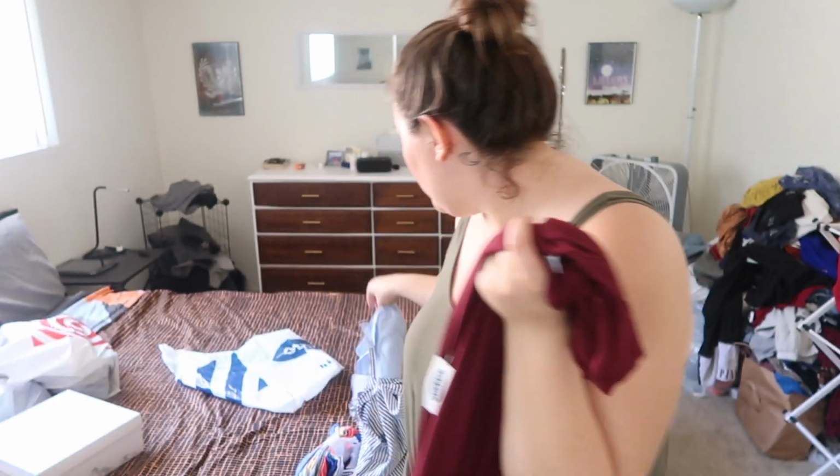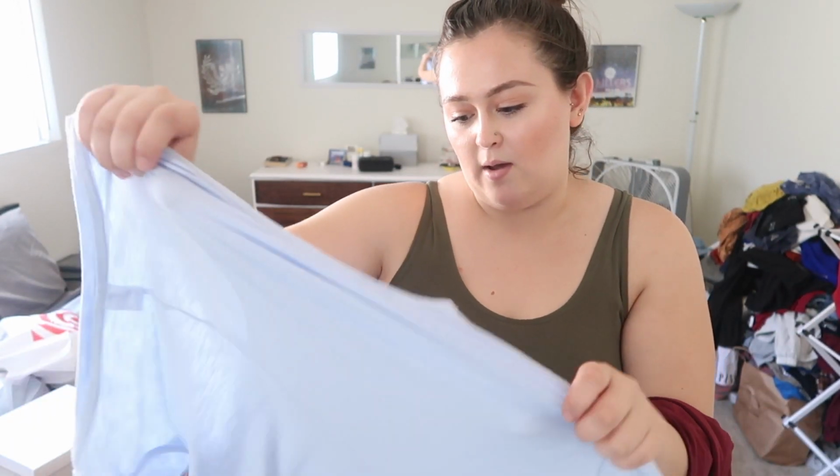Sorry, the lighting is a little funky with the window. I can turn you this way. That might help. So anyway, I got one in maroon, and then I also got one in this light blue color, just because I knew I would definitely get a lot of use out of these. They're very soft also.